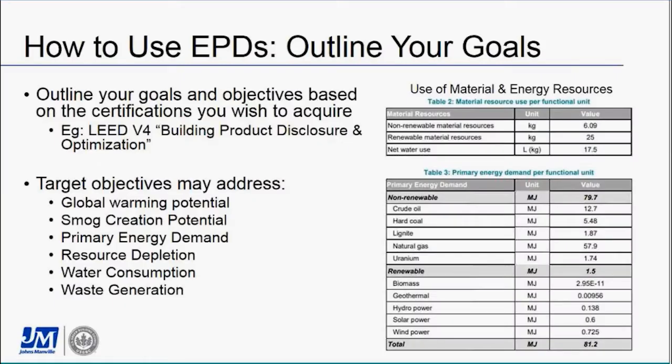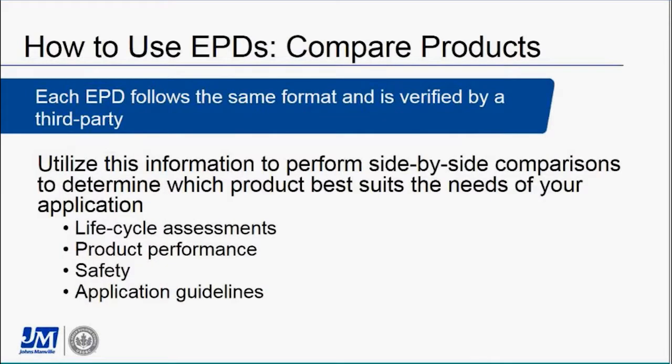And EPDs can be used to evaluate a product's anticipated energy demand, water consumption, and anticipated service life. The EPD provides written disclosure of various environmental impacts the product has, which may include reduction in global warming potential. Since EPDs are in the same general format, the product information can be used to review the life cycle assessment, anticipated product performance, product health and safety, and provide insight into the application guidelines for the product.